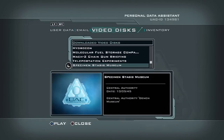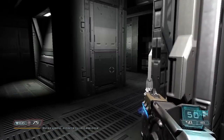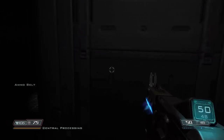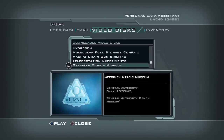My name is Ian McCoy. Welcome to the Delta Complex Stasis Chambers. This facility was constructed to house and study the extra-dimensional beings, which were recovered during some of the first teleporter tests originating from... That was playing before.